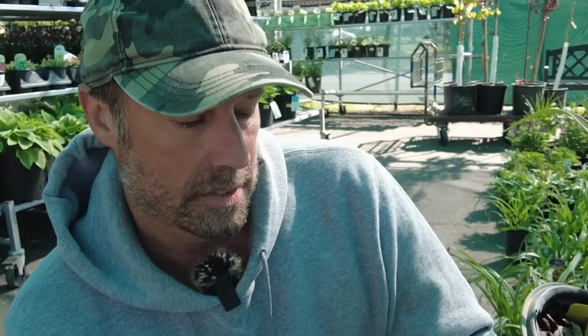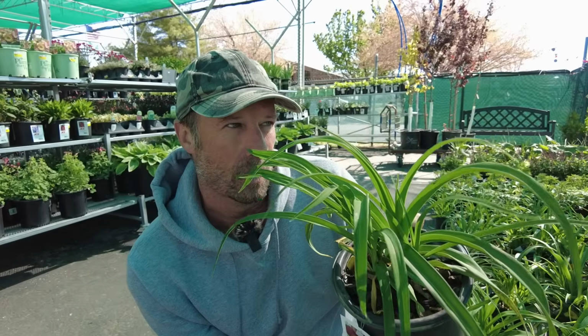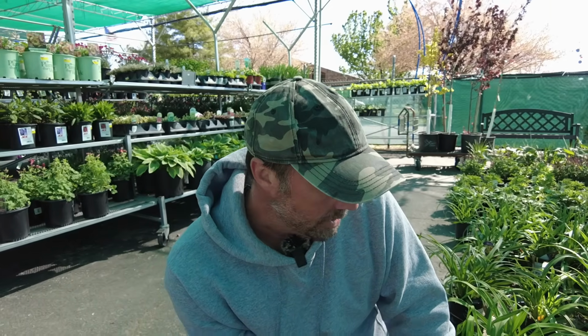I do think, this says 24 by 24. I think the Stella Daora or the Purple Daora gets a little bigger. Like the blooming stem is a little longer. It's an amazing combo either way. I'm a huge fan of the Purple Daora. I like them.